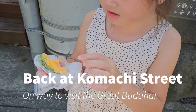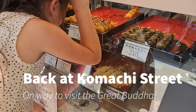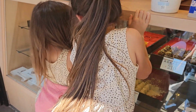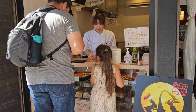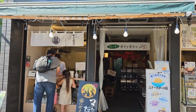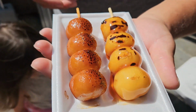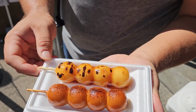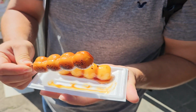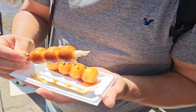What are you eating? Melon pumpkin bread thing. Oh, it looks amazing. Okay, we gotta keep walking. Dango, which is like little rice cakes, but they're seasoned. They have all different flavors. They're so good. So delicious. Here you go. Going in for a bite. How is it? Mmm. Really good? Oishii, oishii.